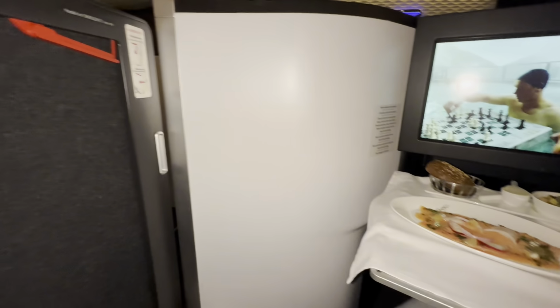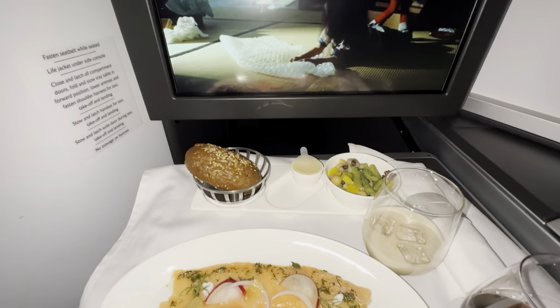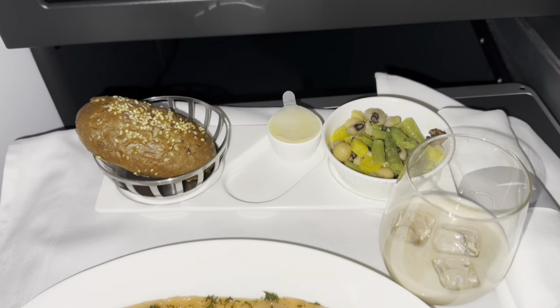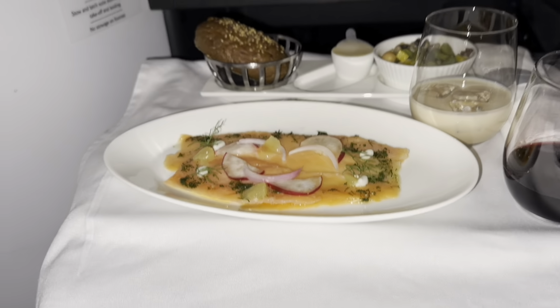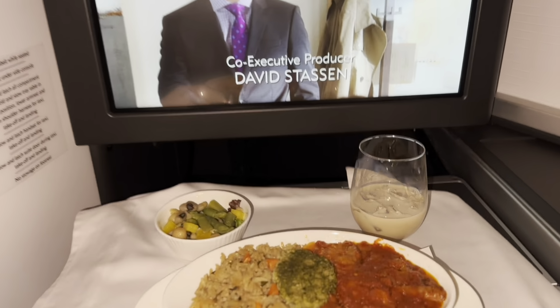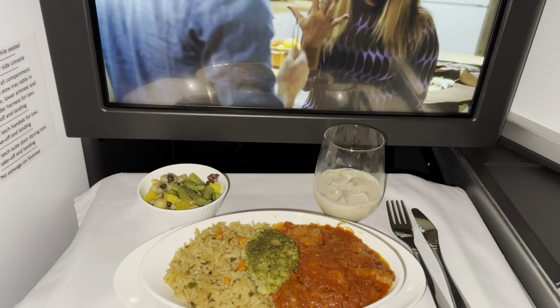For starters, I had salmon, which was absolutely delicious. It came with lovely bread rolls and some seasonal vegetables. For drinks, I opted for Baileys and a wine. They were both so yummy. Because it was an overnight flight, I found that they were really quick with bringing the meals out and we weren't waiting around too long so that we could have the most time asleep as possible. We were really happy about that. And then for mains, I went with the seafood stew, which came with fried rice and broccoli. It was amazing.